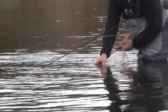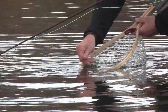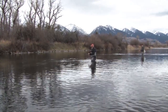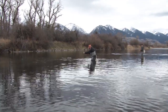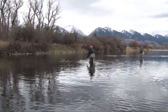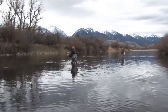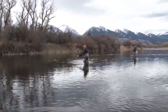Is it a brown or a rainbow? It's a brown, about 13, 14 inches. Nice. All right. Cool. Yeah, that's fun. You're right. It's fun. They don't have to be huge to have fun. Yep. It's just cool. You're seeing fish rising, and then you know the strike indicator goes down. Set the hook. It's fun. Yeah. Well, that one ran right at me. It took me a while to get the line up, but he stayed on for me.